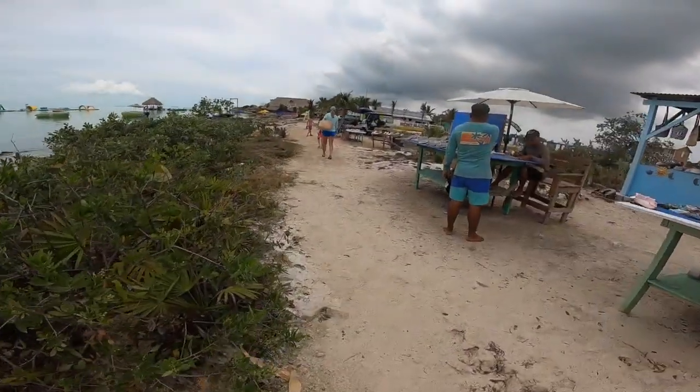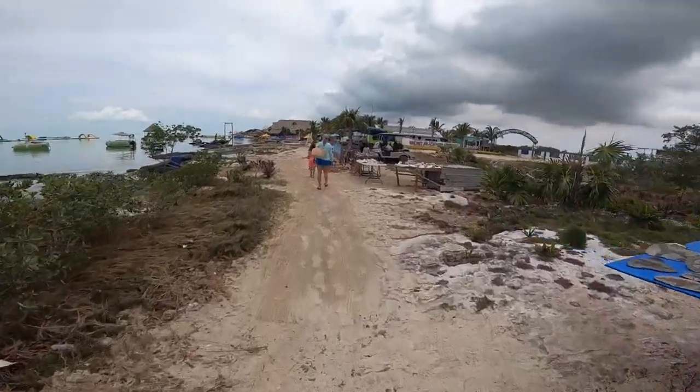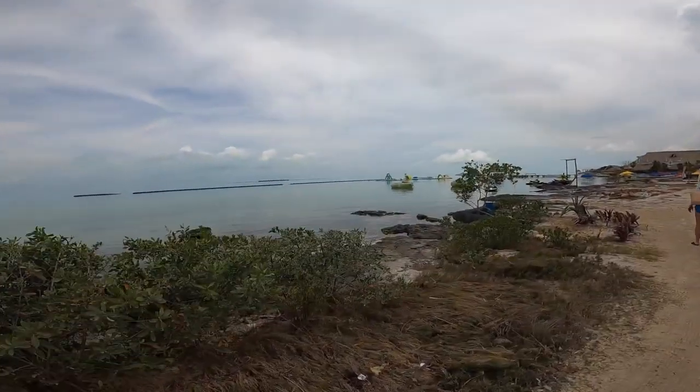You can see there's a lot of art stuff and trinkets you could buy. And then on the other side, the kids are gonna go do that water park. So there's different beach clubs all up and down Secret Beach. Sand's pretty cool. Water is flat. It's actually pretty cool. I think it's worth a drive.